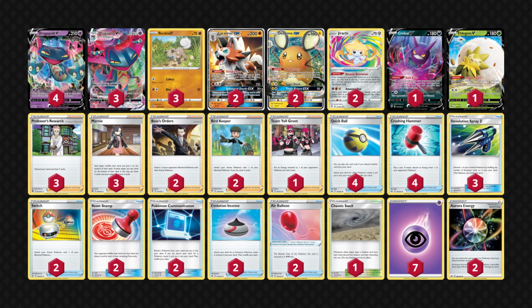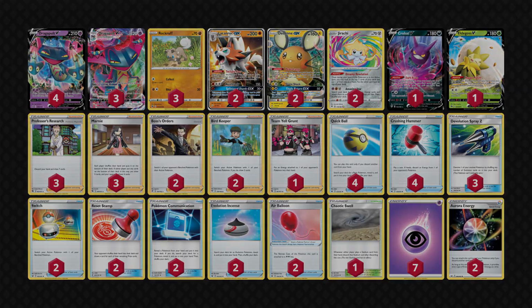Basically the weakness is a lot in the low damage outputs there. And plus the deck's kind of on the expensive side too. It really is, yeah. It is still pretty expensive, but all right. So that wraps it up for number 10. Let's move on to number 9.